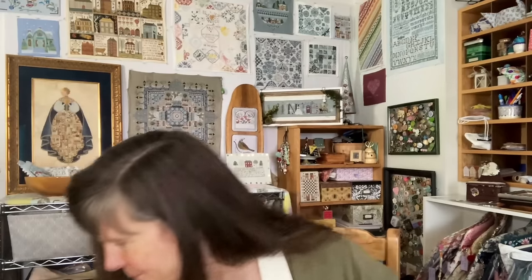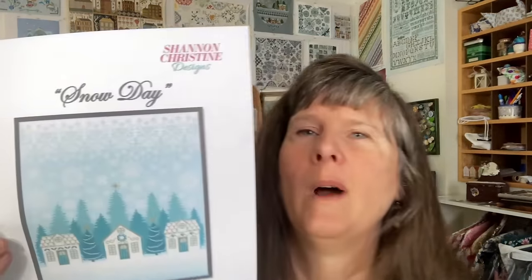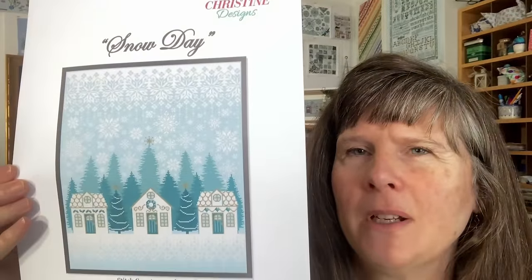It is actually called Snow Day by Shannon Christine Designs. It only has 4 colors, 5 colors in it. It's got B5200, which I think is what it calls for. Yes. All of that white, so I'm doing it on blue fabric, just like this mock-up.